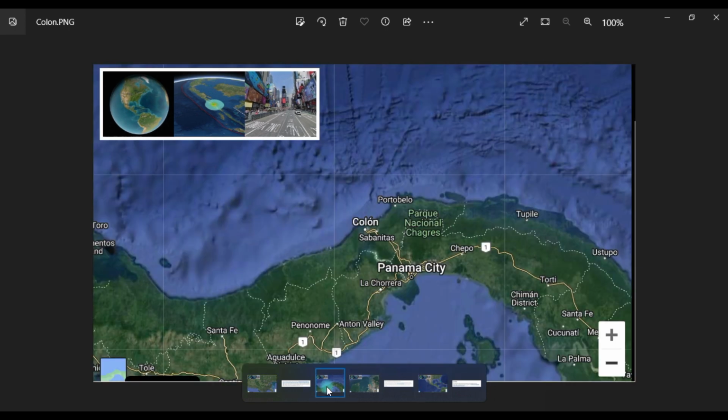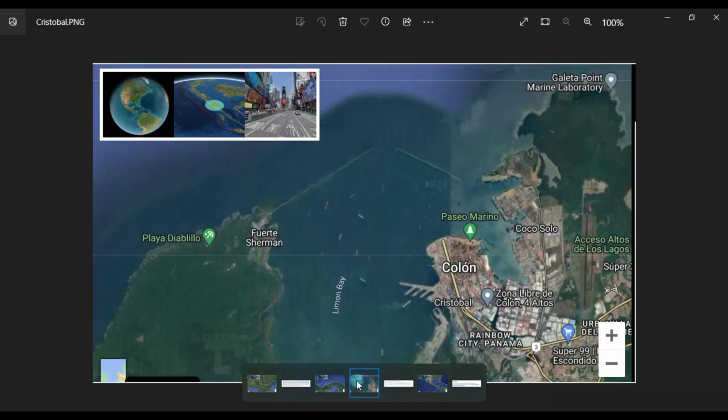So at Panama, you're going to pass Colon, Panama City, and at this Colon, you're gonna go inside here, probably anchor here at Cristobal. From Cristobal, you're gonna pass the Panama Canal.